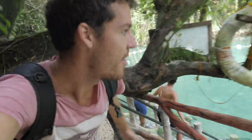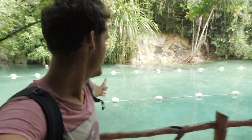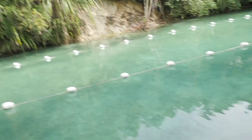Ladies and gentlemen, the enchanted river. Can you believe this is only 40 pesos entry? This is one of the best lagoons we have been to for cheapest. Like, how beautiful is this water?